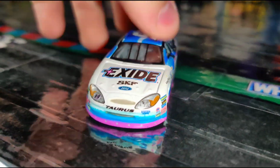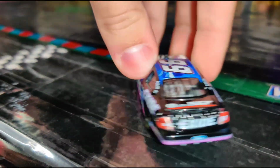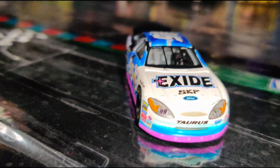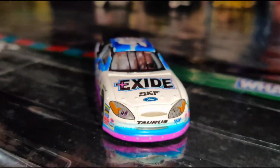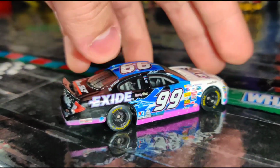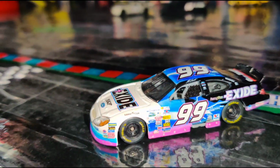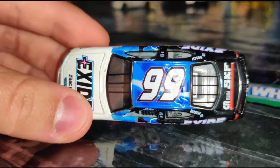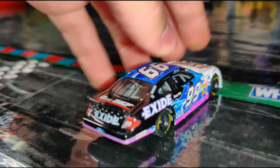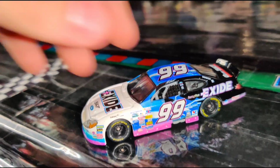This one is probably his best paint scheme, let's be honest. His Exide car, once again, but this is from a different year. And it is the far superior paint scheme. I mean, look, come on. This paint scheme is just gorgeous. The mix of the pink, blue, the lightning, the white, the black, it all blends together so well. Such an amazing paint scheme. Looks really great. His son Harrison Burton's doing a throwback to this car, and it looks just as good. Such a cool paint scheme.